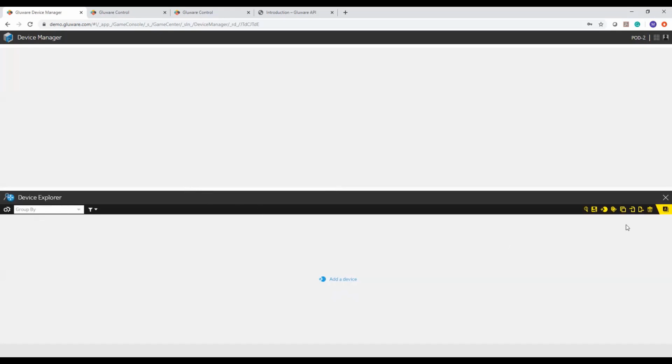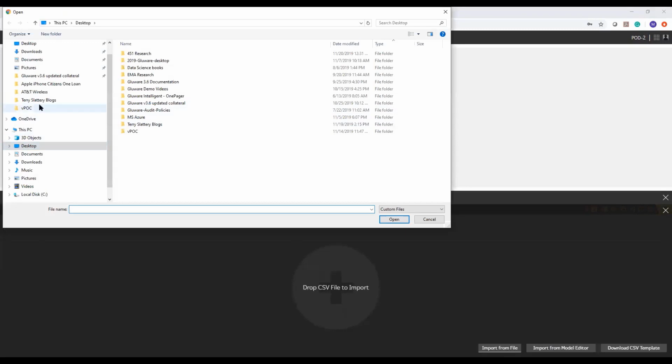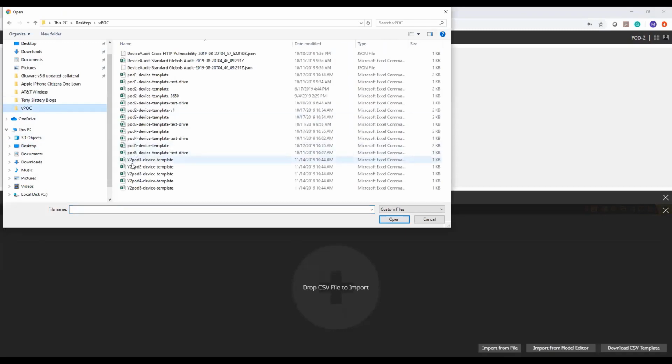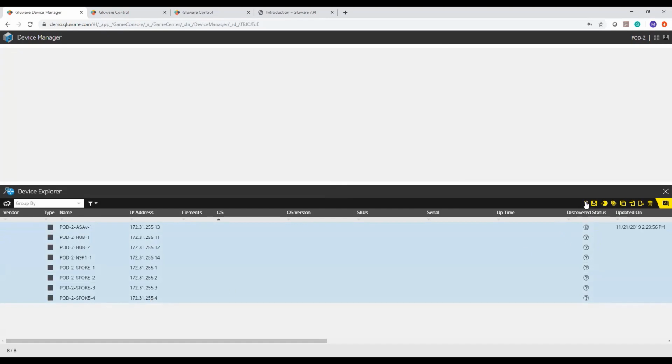So I want to walk you through a day in the life using Gluware. We're going to import a CSV file of devices. Let me just grab that file. And here we see those records were imported. So all we need from the user is a list of device names with IPs and credentials. And then what you're able to do with Gluware is kick off a dynamic discovery.